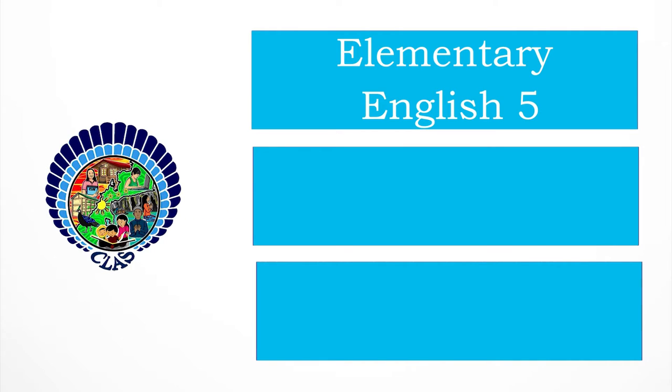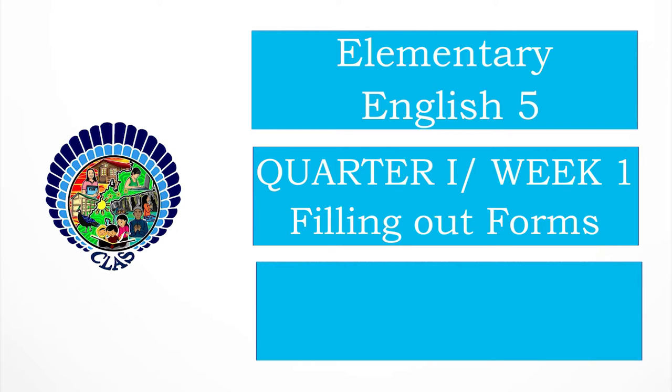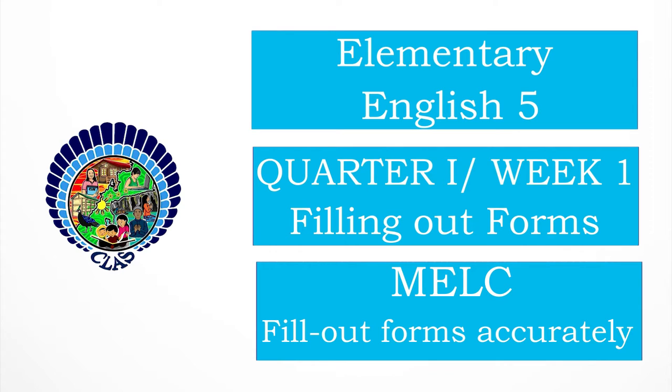Elementary English 5, Quarter 1, Week 1, Filling out forms. Our most essential learning competency is to fill out forms accurately.